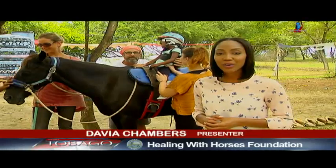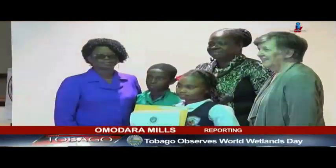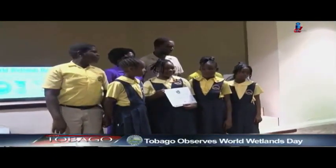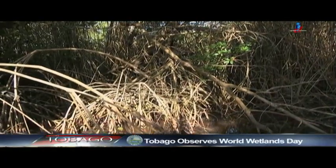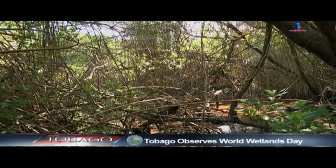Omadara Mills has more on how the occasion was observed. Speyside Anglican Primary School and the Wim Anglican Primary School are two of the cleanest schools on the island. They were awarded gold certificates for the Keep a Clean School Award program, an initiative of the NGO Environment Tobago. The award ceremony coincided with World Wetlands Day celebrations.